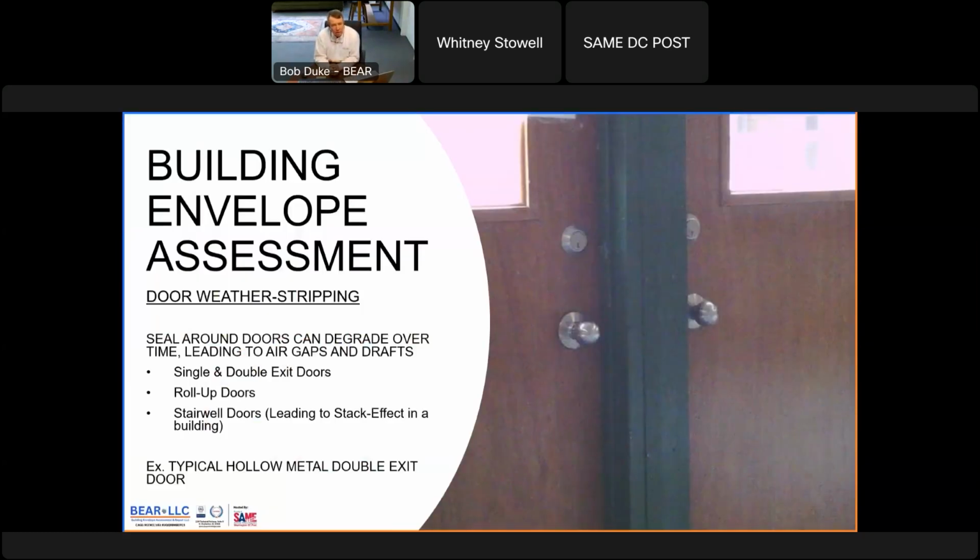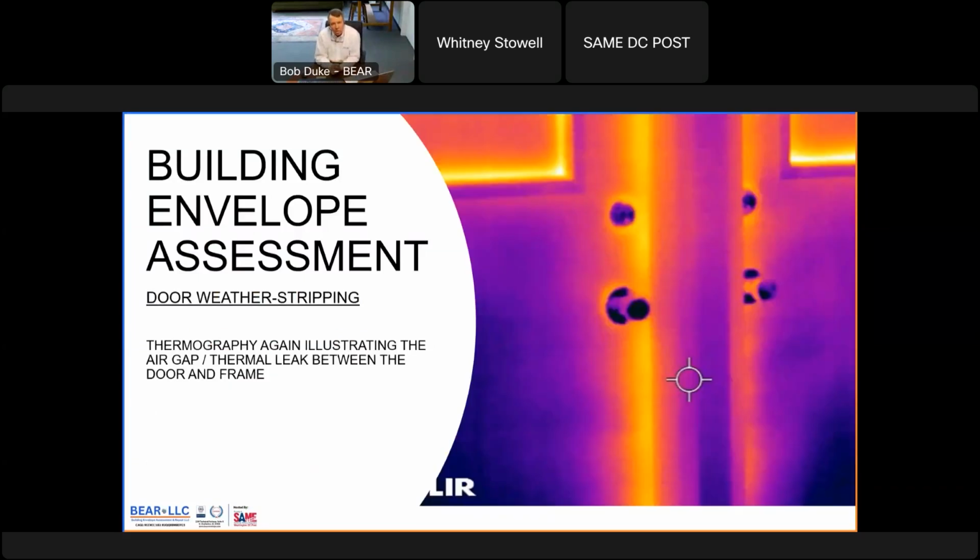So we're taking a look at a door set. If you're walking by this door set, you think, yep, they're in pretty good condition. That mullion in the middle looks to be very good. Everything seems to be in order here. But if you switch to the next slide, you take a look at what we found through thermography, you'll see that the weather stripping or the weather seal is not doing its job. It's not being effective, and there's a tremendous amount of heat coming through those areas. Next slide, please, Whitney.